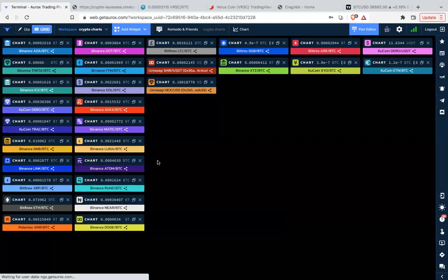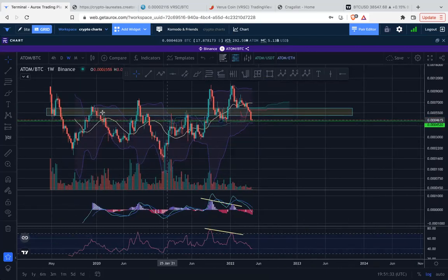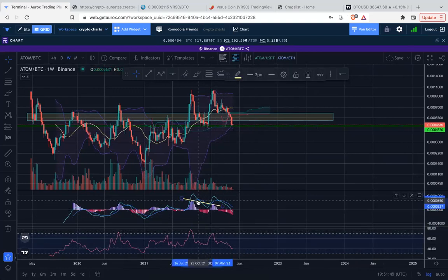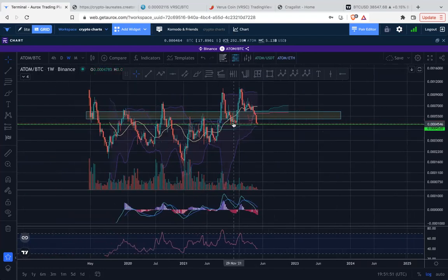Let's move on to ATOM against BTC. Boom. ATOM against BTC on the weekly has definitely become more of a horizontal chart. Remember, it was in a diagonally upwards triangulation. Now we're heavy into the negative momentum. We can totally get rid of our divergence that was formed. And yeah, we're at this horizontal level that needs to hold. If it doesn't hold, then you're coming down to these price chunks down here.